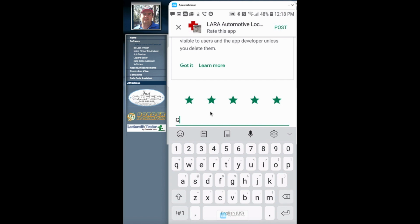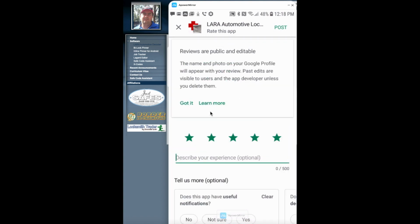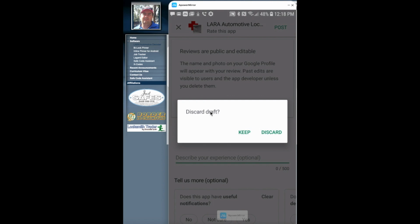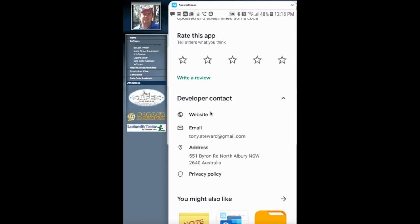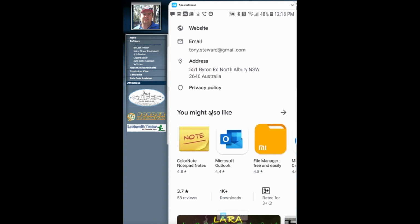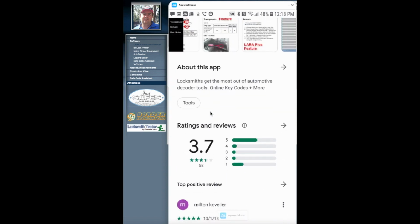I know, if I leave a rating, you're all going to know my username then, so I'll have to do that later. But I will give it a 5-star rating for sure. There's an email address down there. If you have any questions or any problems, you can contact Tony directly. Overview of it, yeah, I'm happy with it.